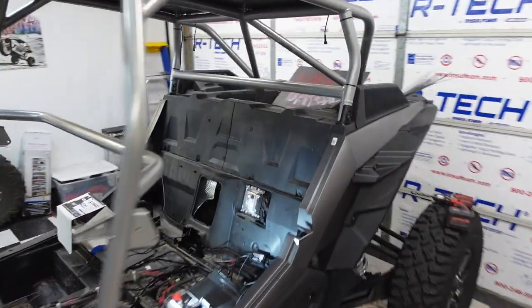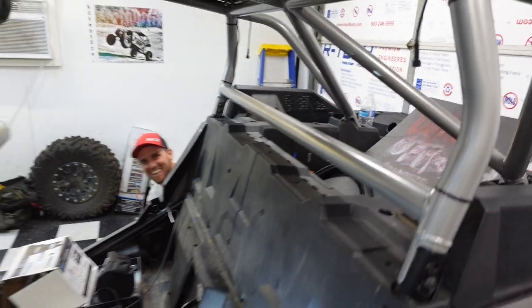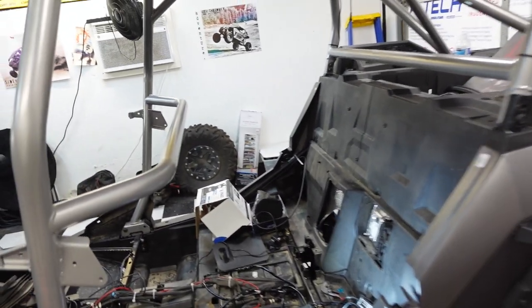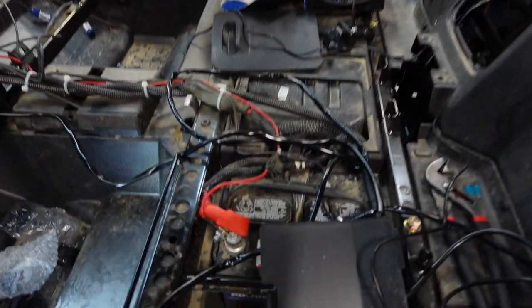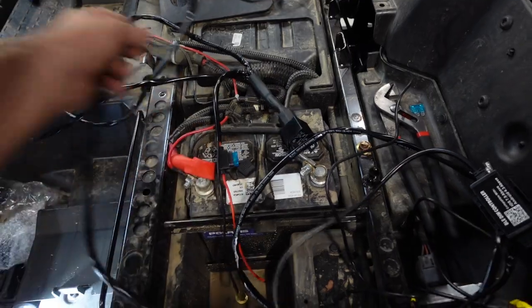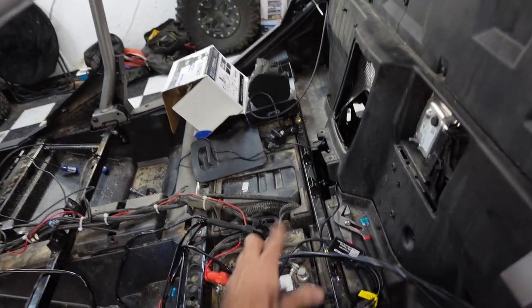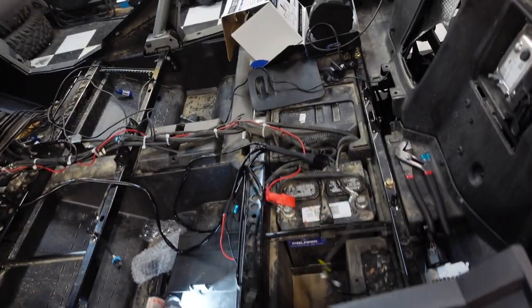Clint wanted to drill holes through this back firewall and just stick the... That's not true. Anyway, what we really did is we got the wiring straightened out, the wiring harness itself. It actually had a popped fuse. Not sure what happened there, whatever. We got it wired up correctly. It now puts out juice where it needs to.